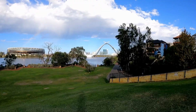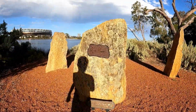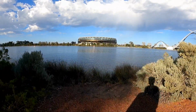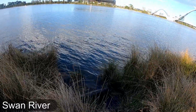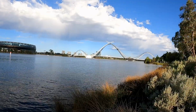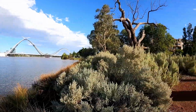Let's go down. Totem Granite. Stones. And this is the river. Cannot see the bottom. It's like dark. Probably worth walking there. Bridge. Let's give it a try.